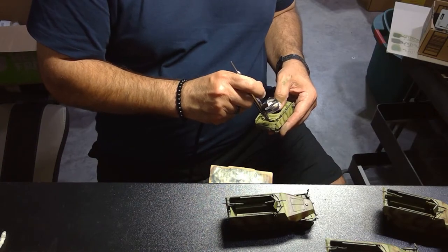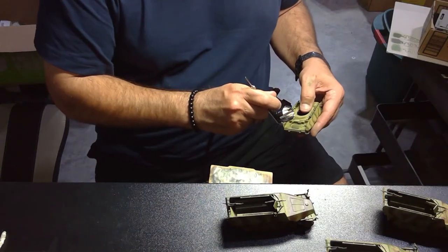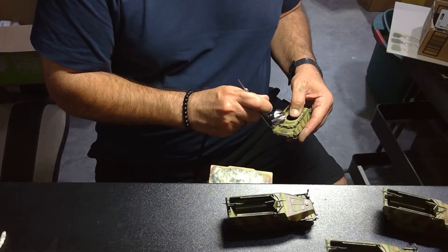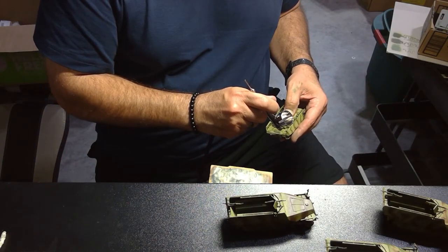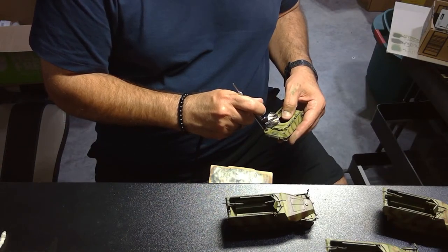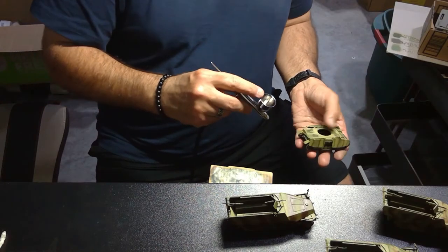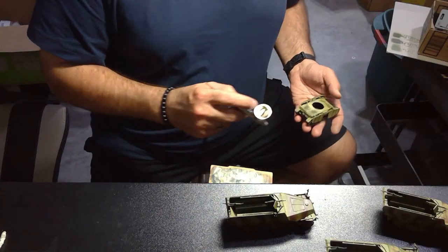Dornier 335 is weird enough as it is. That's that push-pull thing. That was actually a really fast plane. But I don't mind building unusual things. I just don't like building something they only made like two of, you know?